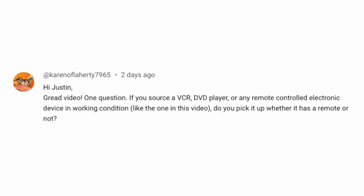Karen asks, "One question, if you source a VCR, DVD player, or any remote-controlled electronic device in working condition, do you pick it up whether it has a remote or not?" So it depends on the device. The VCRs, VCR-DVD combos, I typically will still pick them up even if they don't have a remote, just because they're still worth a decent amount of money. But like anything else, I just check comps, and with something that requires a remote, you can very easily see what it goes for with the remote and without the remote, and I just do the math in my head at the time to determine whether it's still worth it to do it without the remote.